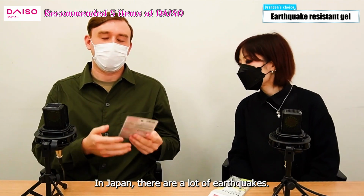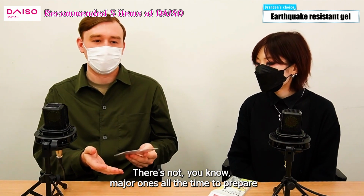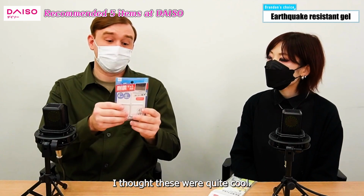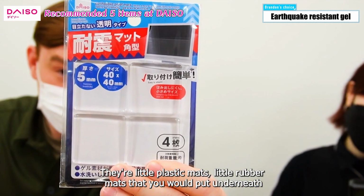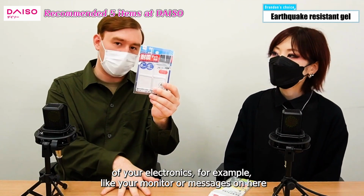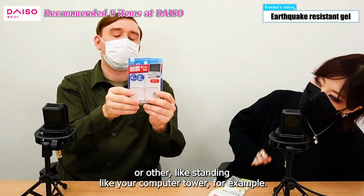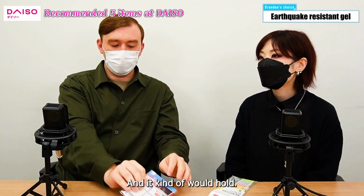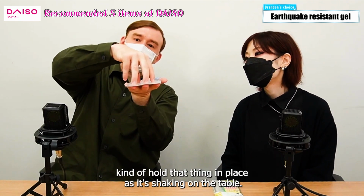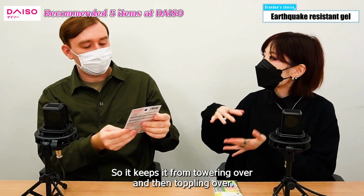In Japan, there are a lot of earthquakes. Usually they're pretty minor, not major ones all the time. To prepare for a big earthquake, if it's going to happen, I thought these were quite cool. They're little plastic, rubber mats that you would put underneath your electronics, for example your monitor, as it says on here, or your computer tower. They're squishy, and it would hold that thing in place as the table shakes, so it keeps it from toppling over.